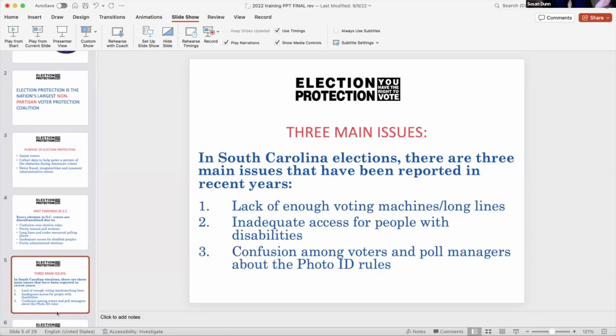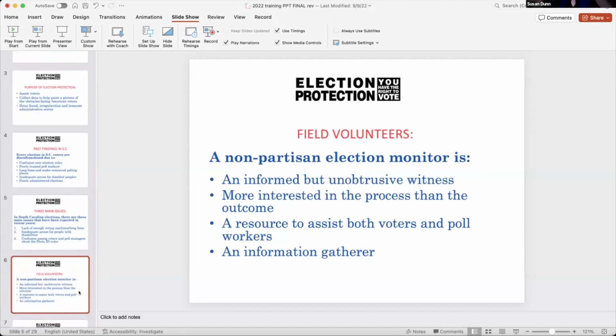As I said, there are three main issues that we run into. One is lack of enough voting machines, although we've had less problem with that since they switched to the paper ballot scanning. We had more problems with the older machines that were really clunky and hard to set up, and oftentimes they just didn't deliver enough. So it was a human capital sort of problem, but we have less of a problem with that with the new machines. And again, the inadequate access for people with disabilities, and we continue to have some confusion over the particular logistics of the photo ID.